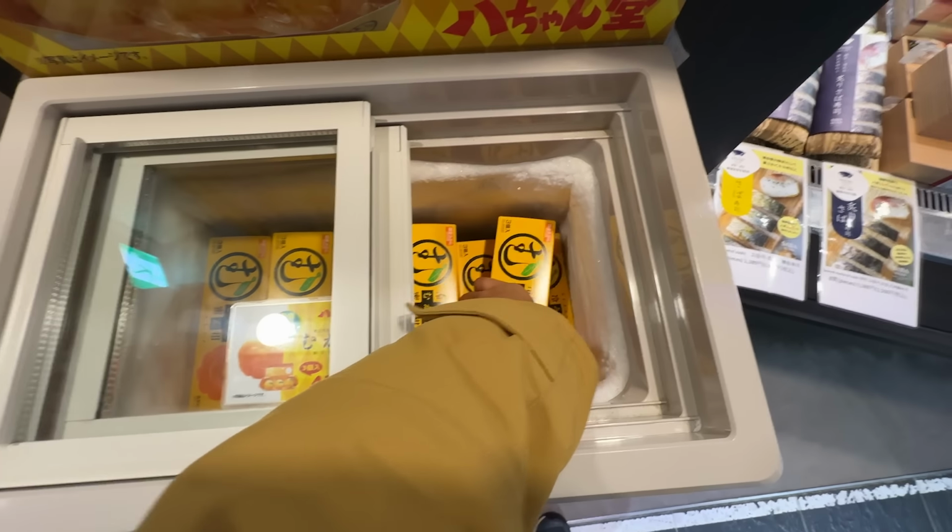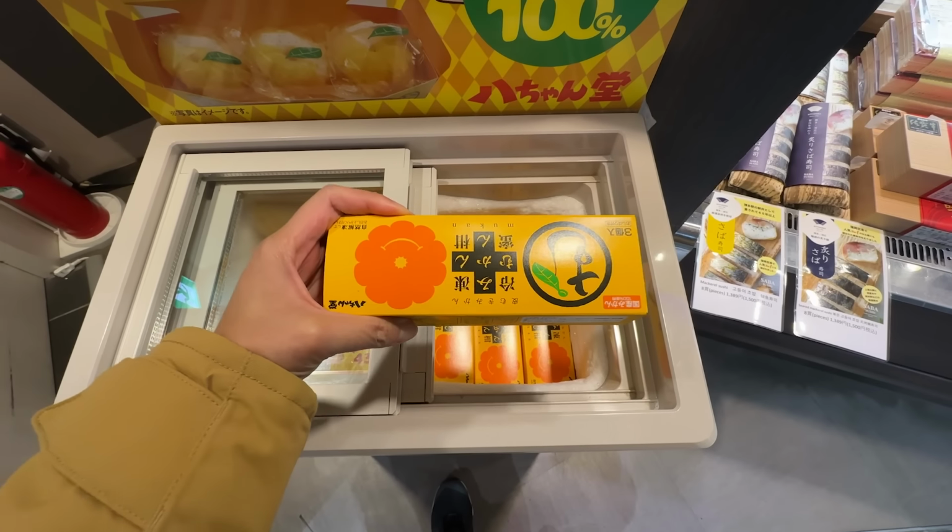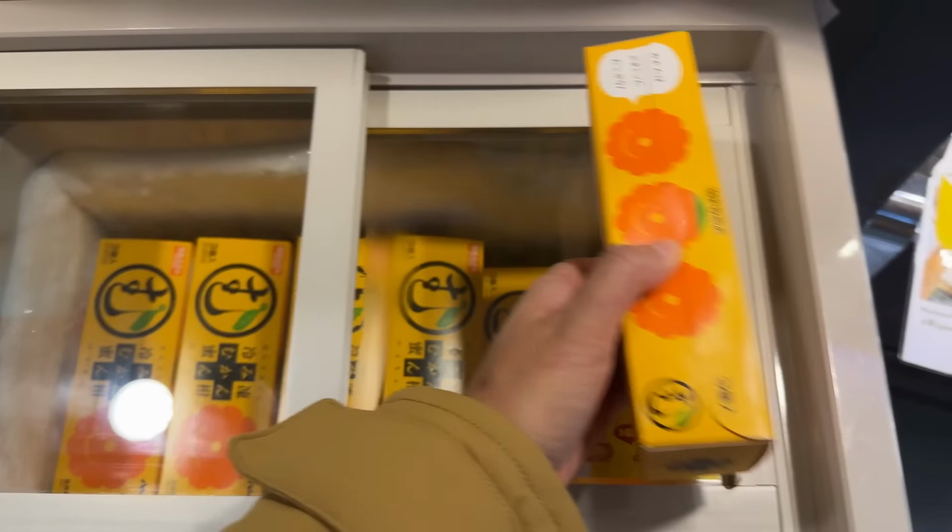I found this ice chest with what seemed like mandarin oranges. It must be special, so let's try it. This bullet train ride is pretty short too, and I don't want to be too full once we get there.